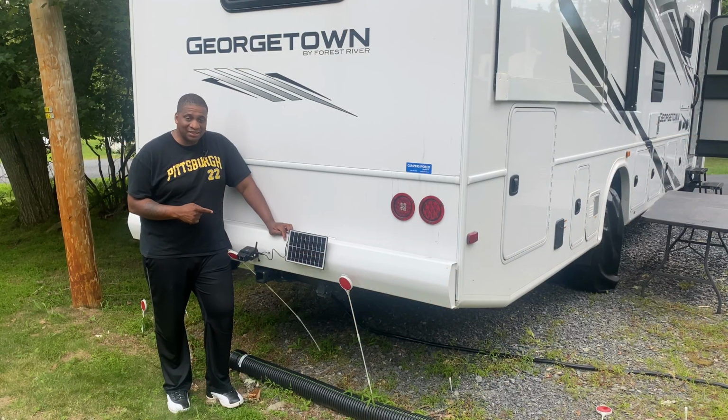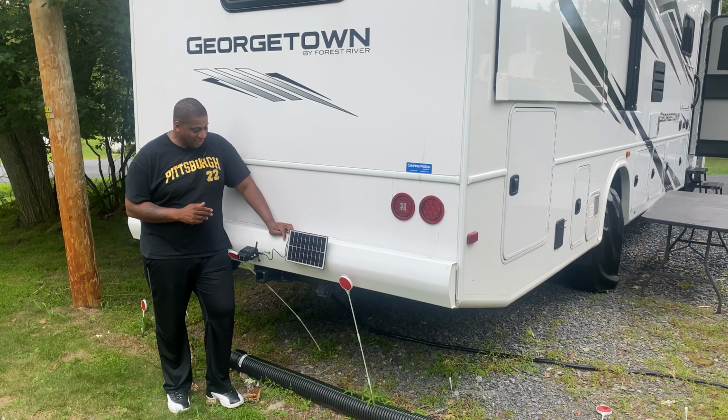Again, this is the Haloview BT7 solar, totally wireless backup camera for your RV. I think it's totally remarkable how you could have this camera and a solar panel with a magnetic base and it be so strong and sturdy as you're bouncing up and down the road.